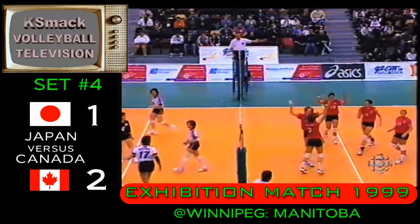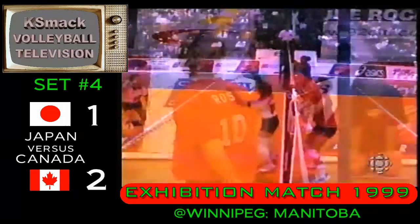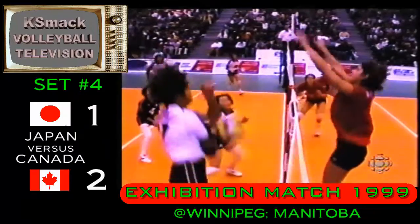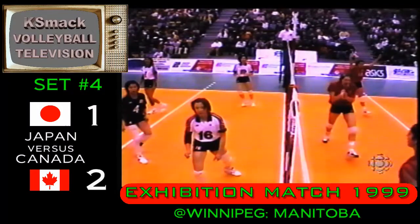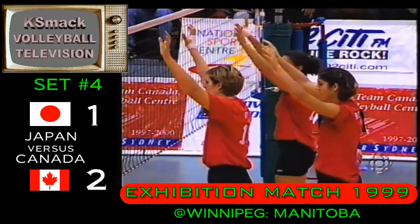Off the block and down on the Japanese side. Big point for Canada, now down by 1. Bellini read that perfectly. Look at that penetration, and you see how the outside hand turns it in, just like it's supposed to be in the textbooks.